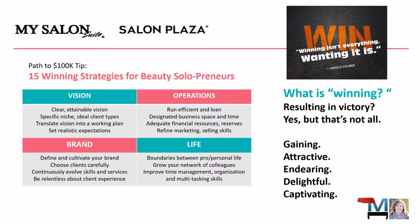So when it comes to the brand of your business, you want that vision to be both clear and attainable. And one of the things that helps make your vision for your business clear and attainable is realizing that you're not going to be attractive to everyone, and instead choosing specific niches where you can really thrive and choosing ideal client types. And that's exactly how you translate vision into a working plan, by breaking it down. Who do I want to attract? How am I going to attract them?